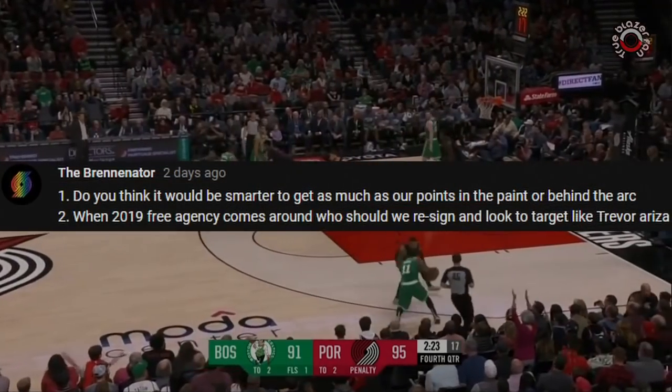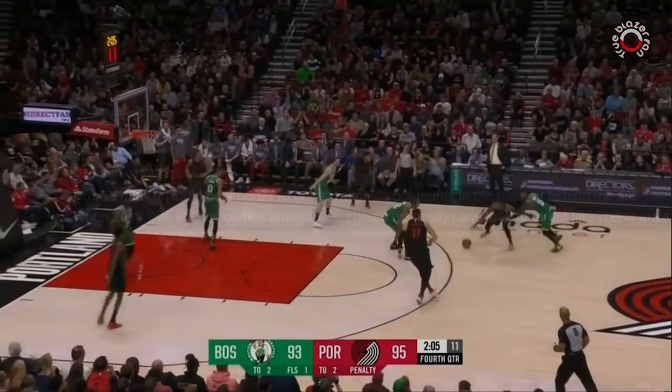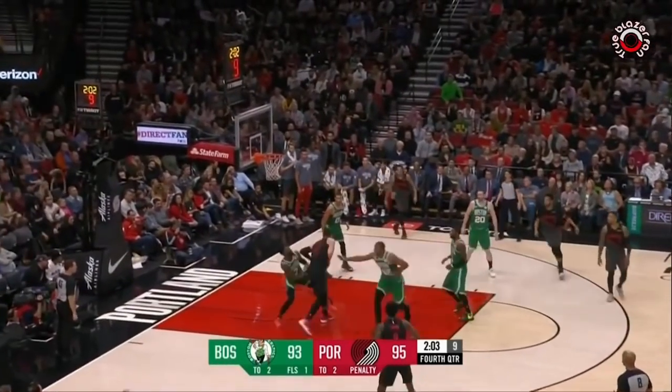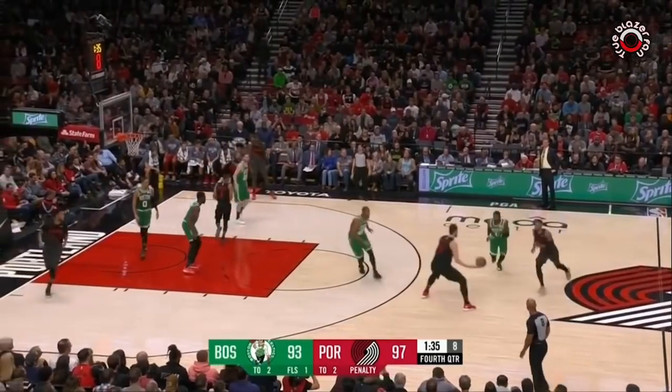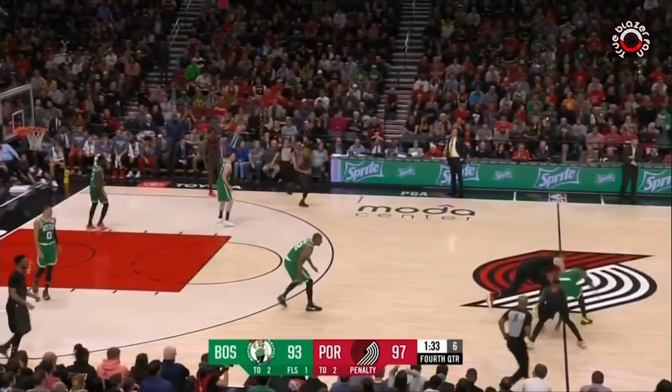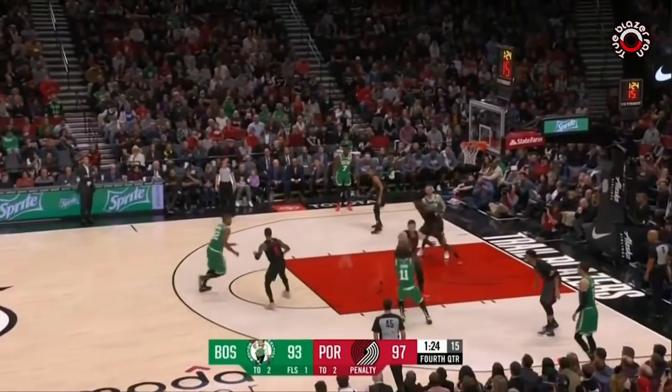Part 2, when 2019 free agency comes around, who should we re-sign and look to target like Trevor Ariza? I would try and re-sign Stauskas and Curry. Who knows if it's even possible though? Since Curry and Stauskas only signed 1-year deals, it's going to be hard to re-sign them, and we're going to have to use the little bit of money that we do have in terms of exceptions. We're going to have to use that on those guys just to bring them back.